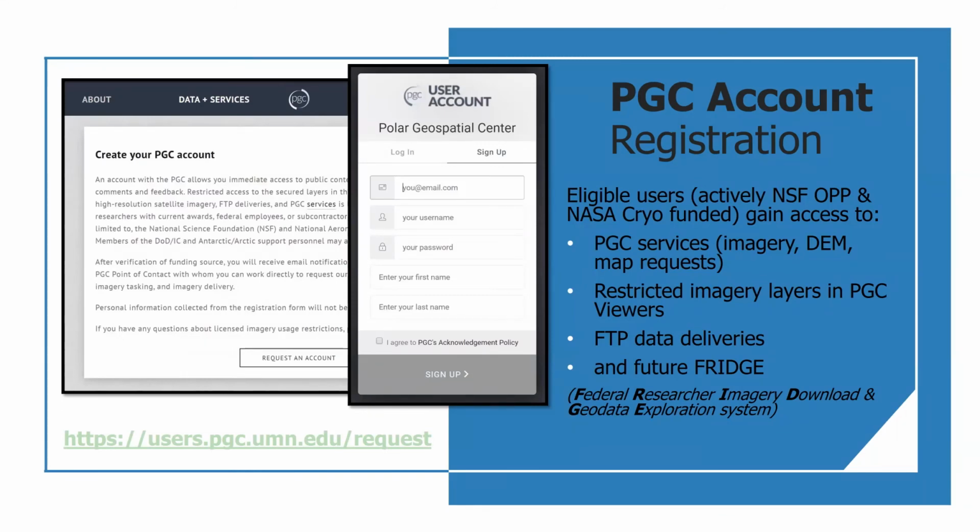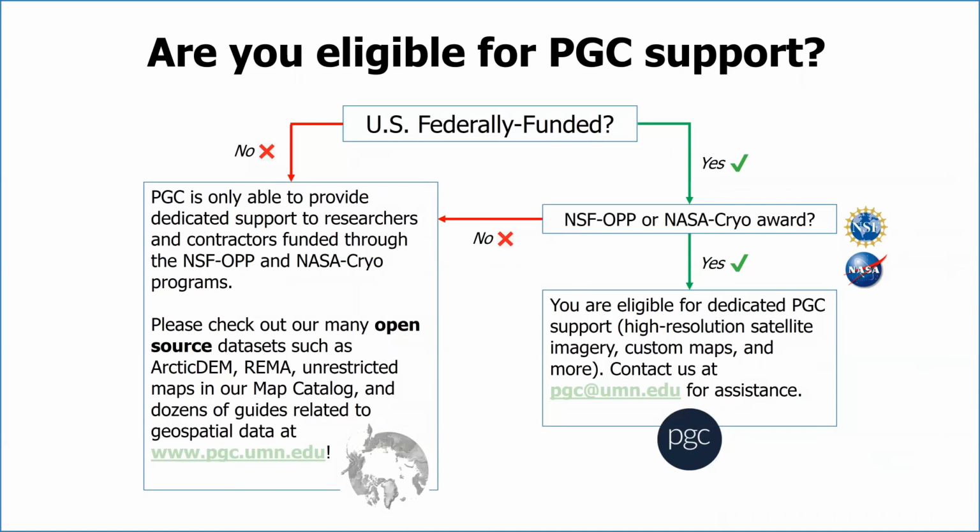PGC has an account system, and this gives our eligible users access to services, restricted data sets, and data deliveries, including that sweet imagery viewer that I mentioned earlier. All of this is available through a PGC account. So if you want these products and services, it's worth checking if you are eligible, which we will help walk you through.